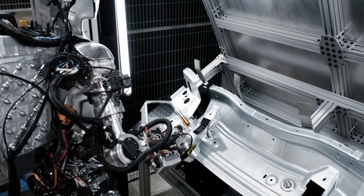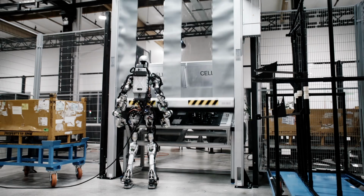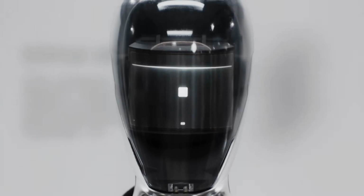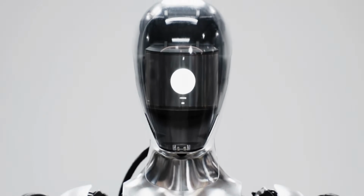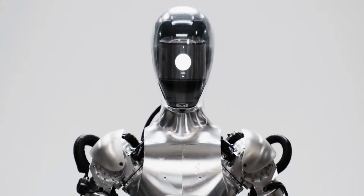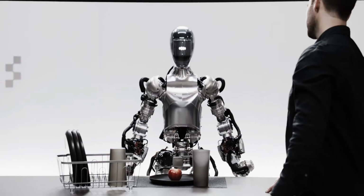them in precision jigs. While the video signs off with BMW Group plant in Spartanburg, it does seem like it's been shot in Figure's own building on a test rig. Assuming that's the case, we're not sure when the 01 is likely to begin seeing action on the BMW production floor. It'll be fascinating to see how these robots perform in real-world work.